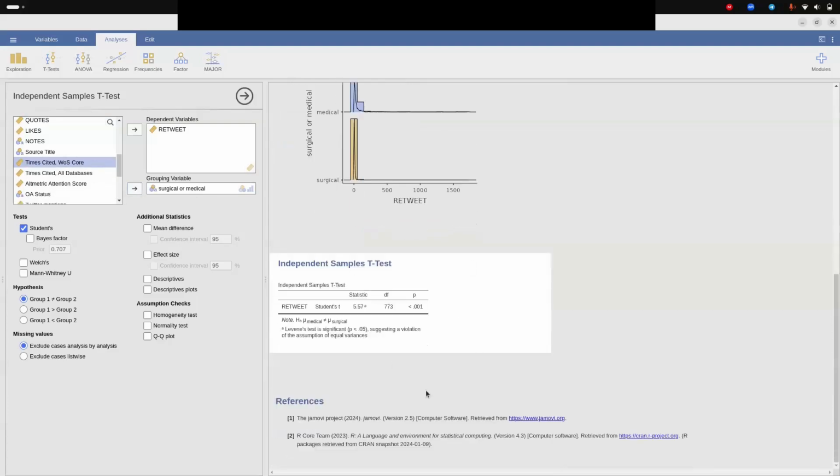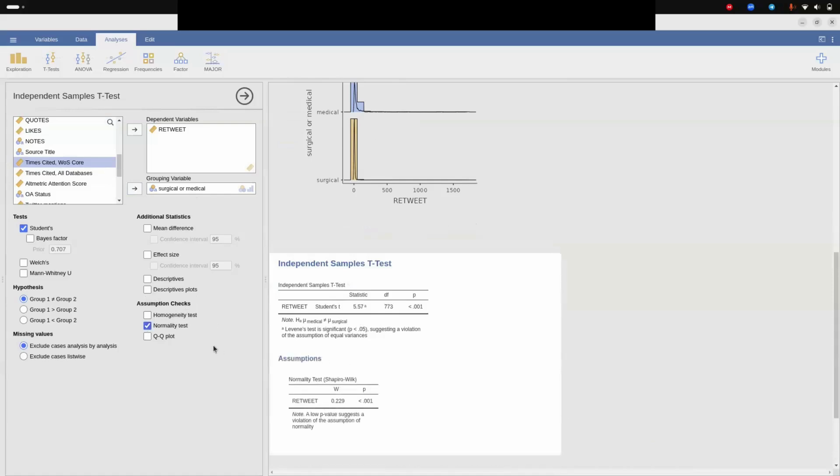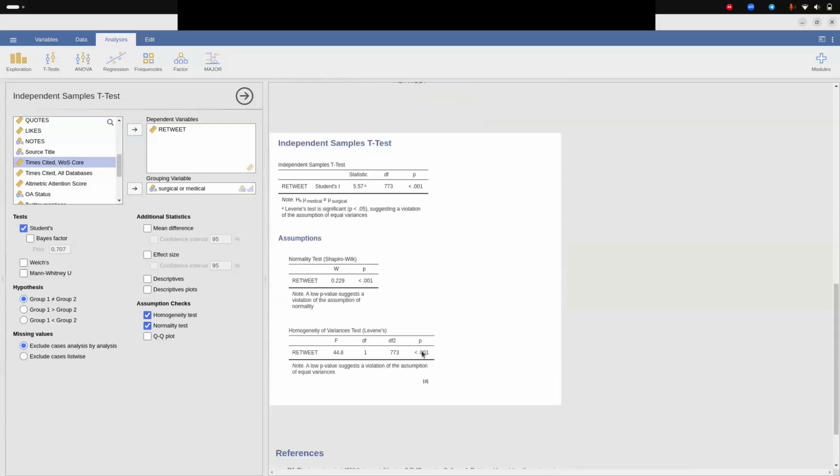And as you can see, Jamovi spits you out a beautiful p-value. It does also give you a fair warning that probably this is not the test you want to run on these samples. And you can also check for assumptions. Particularly, you can do a normality test, which is what we did last time, straight from here, very handy. You can also do a homogeneity test, which is a test that checks if the variance between the two populations that you're studying is similar or not. And as you can see, it definitely isn't.